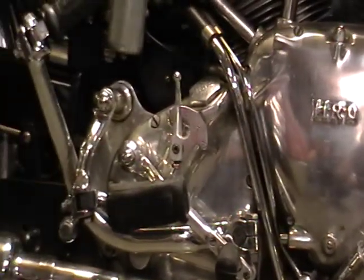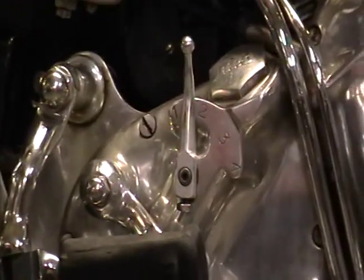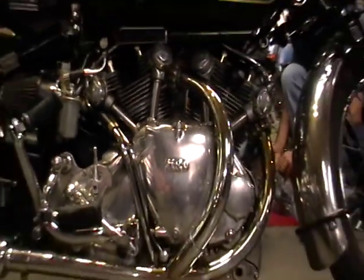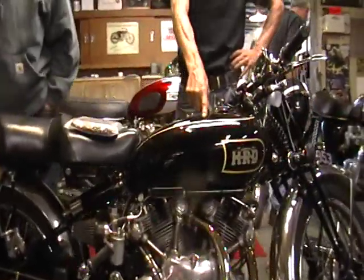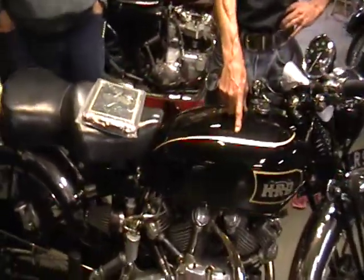No, I'm sorry, Bob, keep going. If you go up to the top of the tank and look at the pinstriping, gold paint faded. So Vincent used 24 karat gold leaf for their pinstriping.